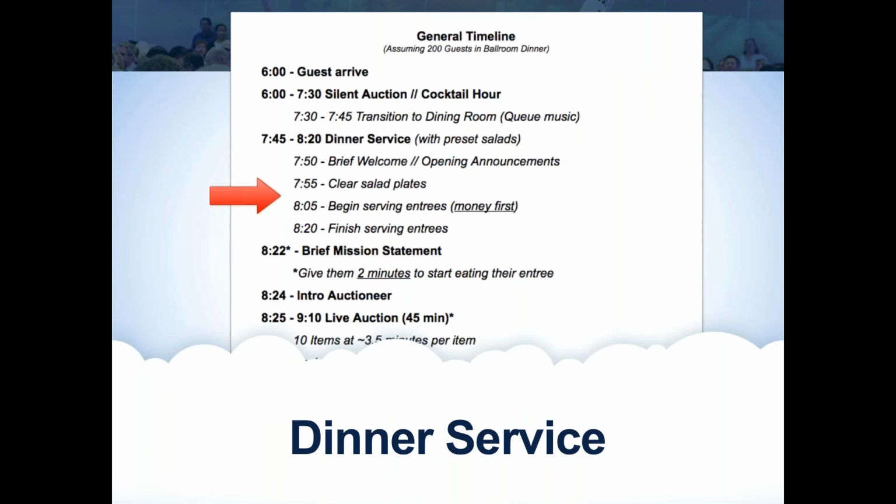Well, Ian, can you go back one slide, because I want to make an important point here, I think, and that is about serving. People are eating their salad. They're in good position. They're getting food. They're ingesting food. Everything is good. You have someone stand up, do a brief welcome and opening announcements, and then they sit down.